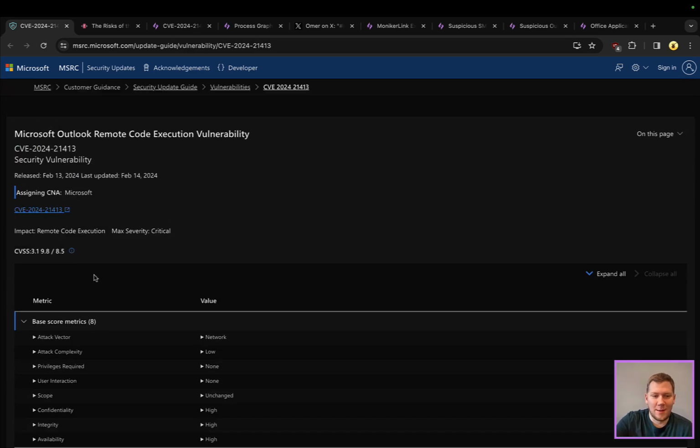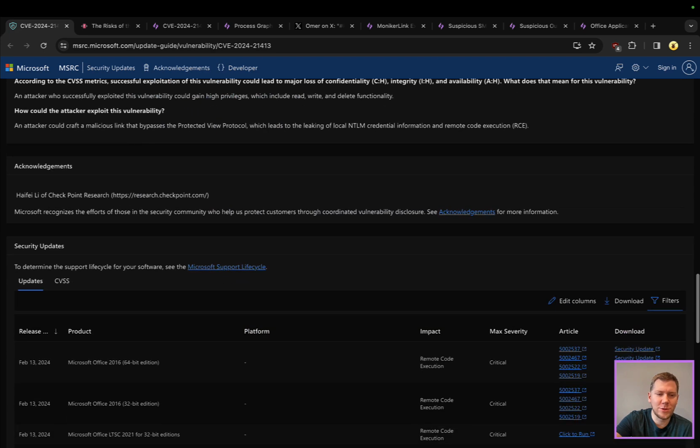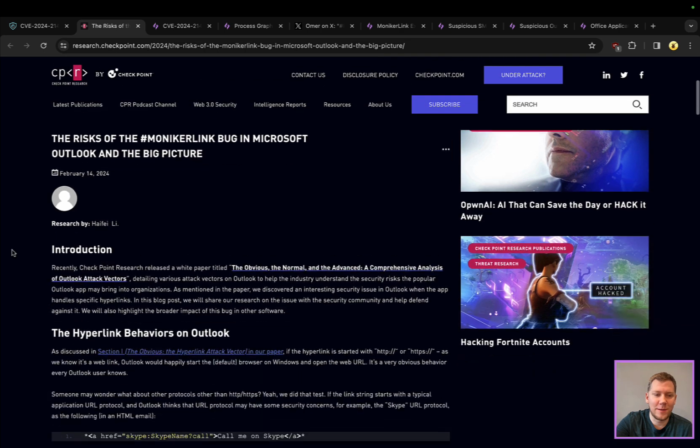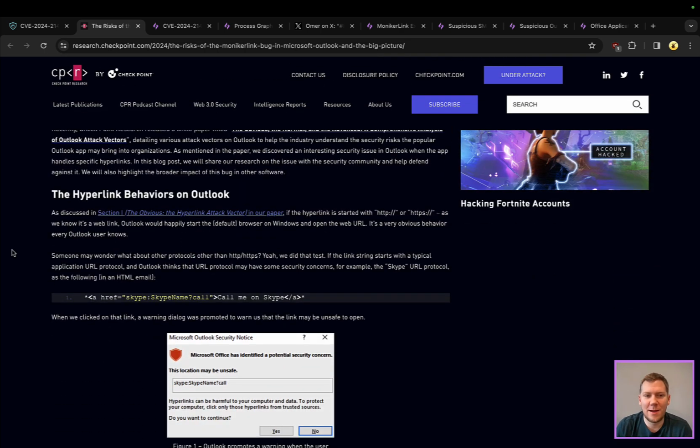So, we'll dive into this. Let's learn a little bit more about this vulnerability, but I think there is a lot of hype here that is unnecessary. So, they credit the original researcher, at Checkpoint. Let's go ahead and take a look at their blog post and learn a little bit more about this vulnerability. So they're calling this Moniker link, and this comes back to, again, some of the early days of Microsoft Windows and trying to create compatibility across programs.